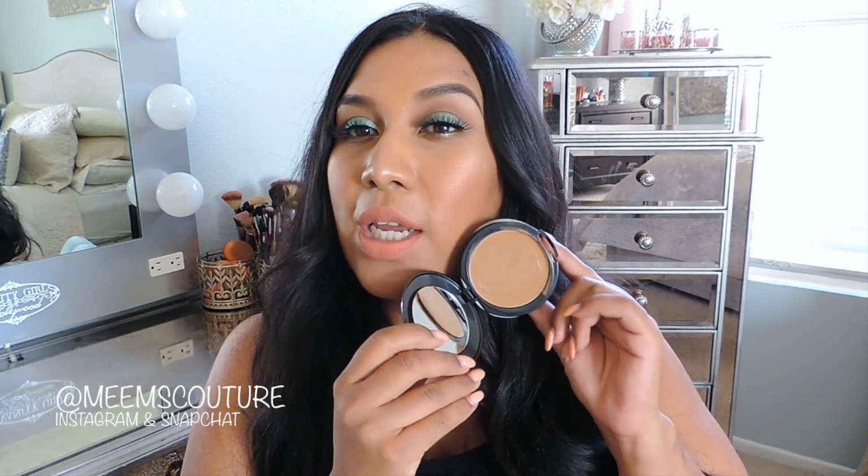CoverFX is known to have full coverage. I talked to you guys last month about the CoverFX drops that I love. But this is their cream foundation. It's what I'm wearing. It is the color G70, which I think might be a little too dark, but I'm making it work. And it's what I'm wearing.